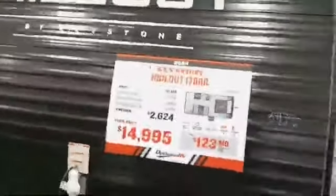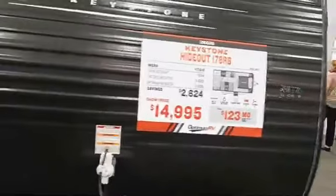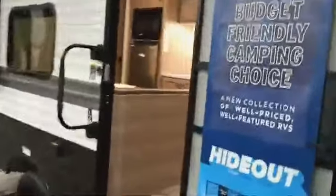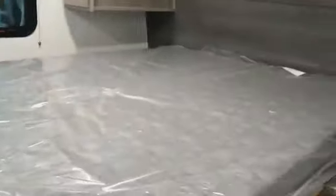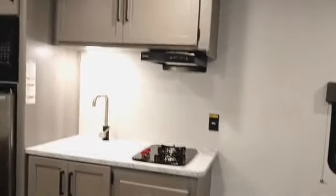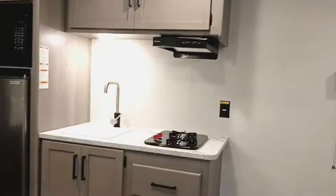This one here is 17 feet, 15 grand. Cute. Let's go see what 17 feet gets you. Get you a bed. Some nice storage spaces. I'm sure in there is the bathroom. Here's a microwave. Little stove top. Nice.